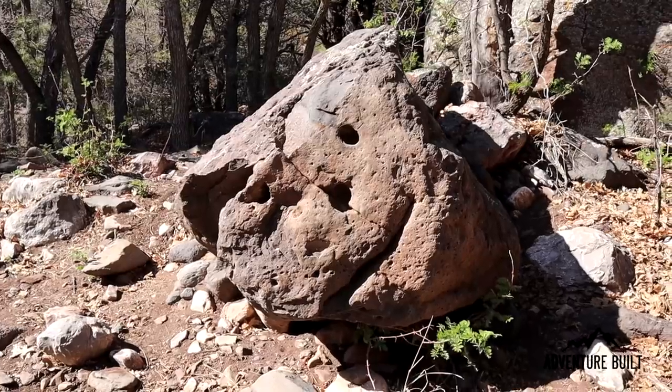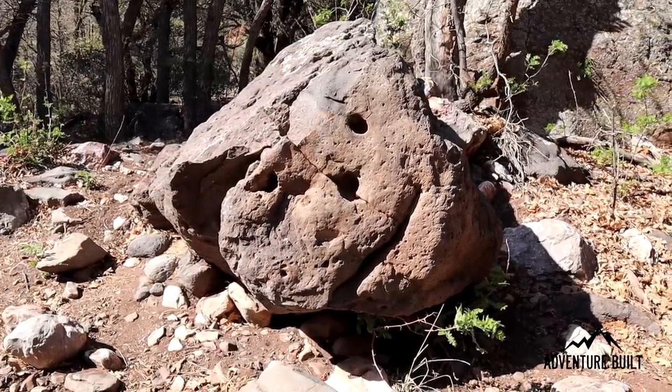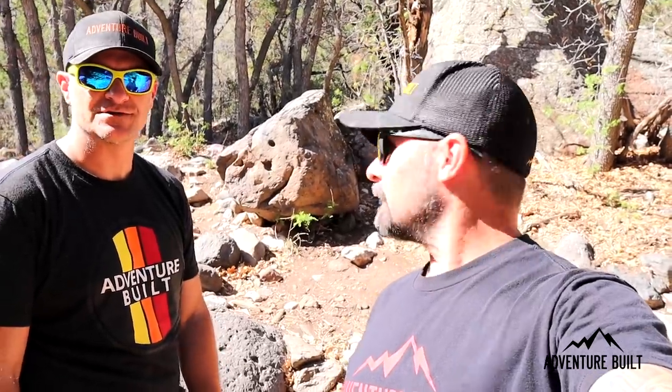We found the crown jewel of the Smiley Rock Trail. Yep, the namesake, if you will. And it's right there. Right here. And it's definitely a Smiley Rock. I thought it was carved in there, but no, it's pretty natural looking. It doesn't look carved, so it's kind of cool.